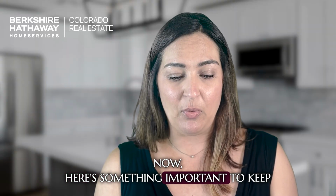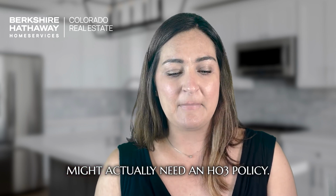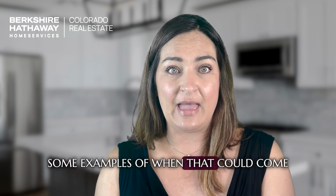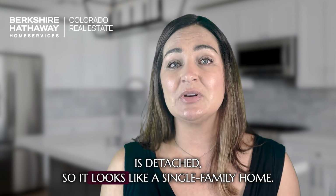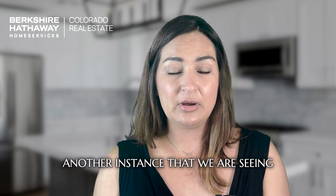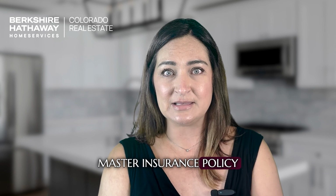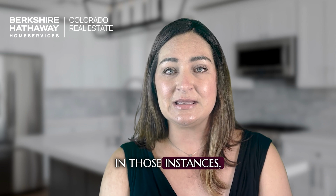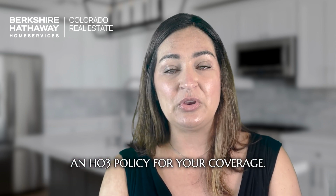Now, here's something important to keep in mind. In some cases, a condo or a townhouse might actually need an HO3 policy. One example of when that could come into play is a townhouse or a condo that is detached, so it looks like a single family home. Another instance that we are seeing more commonly here in Colorado is when the master insurance policy has a greater than 5% deductible. In those instances, if you are obtaining a conventional loan, you will need to plan on obtaining an HO3 policy for your coverage.